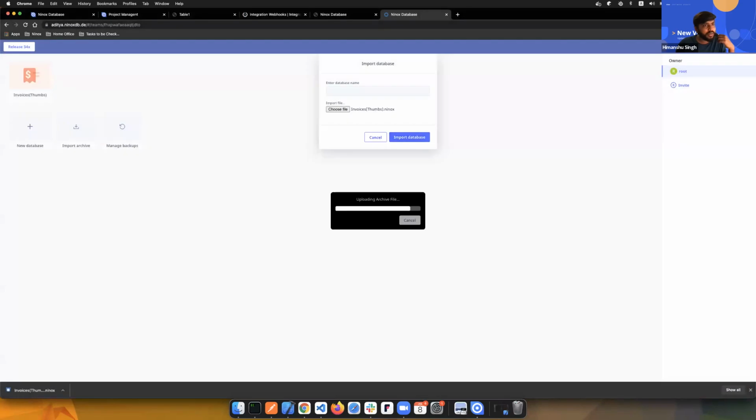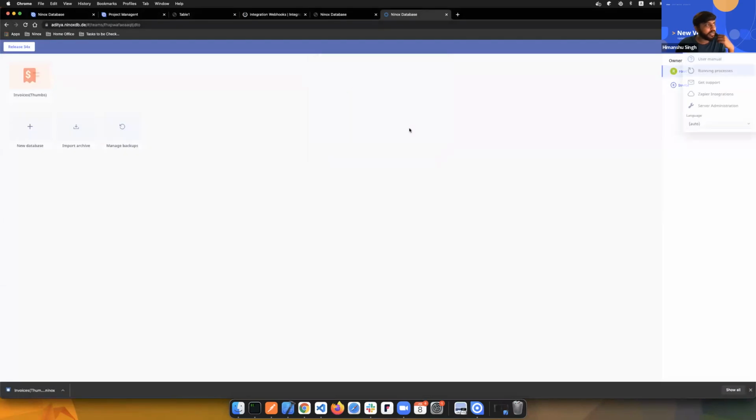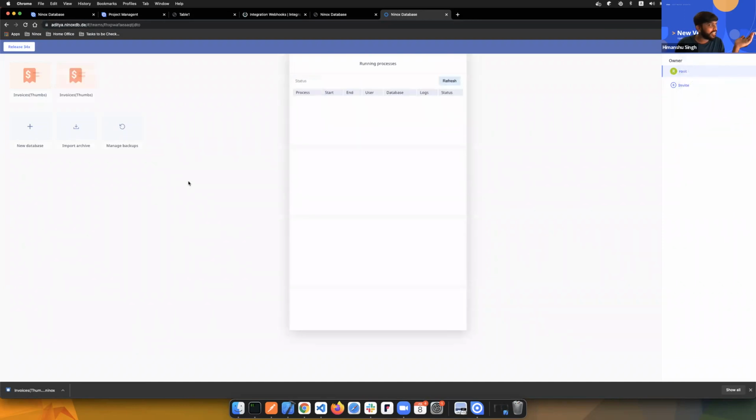Select it, import database, go to this, running processes. Oh, I mean, this was super fast, of course. But yeah, this was actually fast, but this interface would generally come in handy whenever something fishy is going on and it's taking a lot of time.